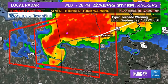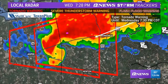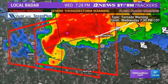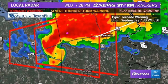Heads up, this is moving out of Jasper County and heading on off towards the east, towards Burkeville. It looks like it'll miss Newton and head towards 87, just crossing the county line of Jasper and Newton County at the present time. Again, let's see, what is the latest on this? This is 30 minutes that this is in effect for.